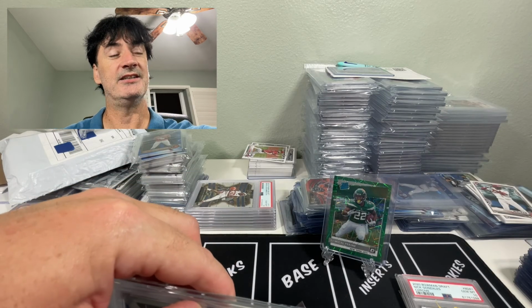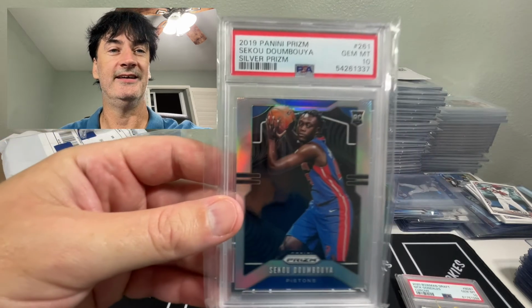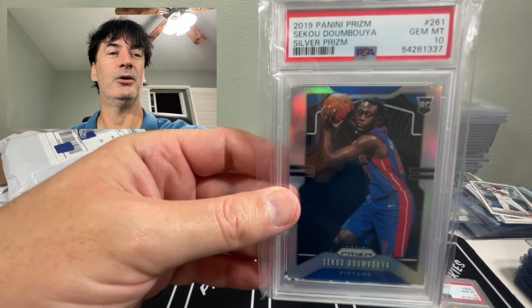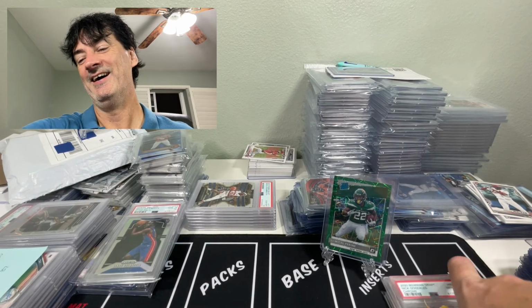$10 I paid for this silver that at one point I bet was probably $100 back in the heyday of the hype dog heyday. Hype dog, as Rattle Pokemon would say. $10 for that silver prism Seiko, baby. To the moon. All right, 3 more here.